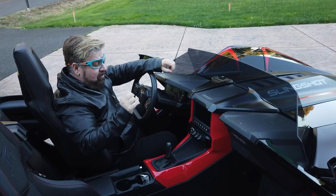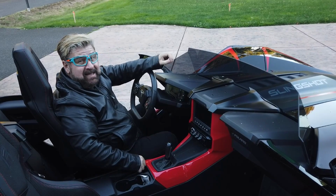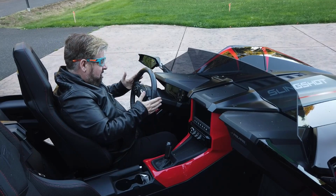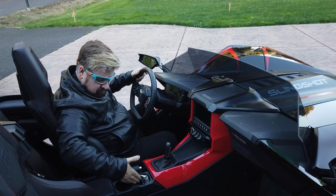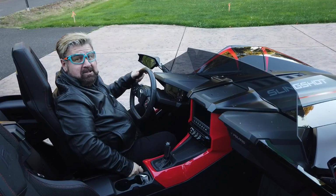All right, let's talk about the sound system itself. Rockford Fosgate sound system. It's actually one of the best sound systems I've heard in a long time. Steering wheel, gauges, red, shifter, couple cup holders, manual handbrake. Very basic.